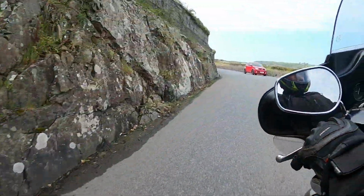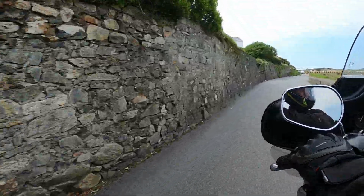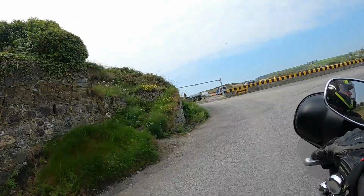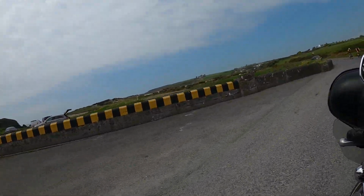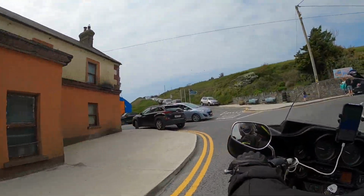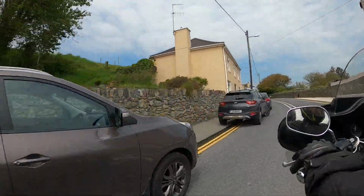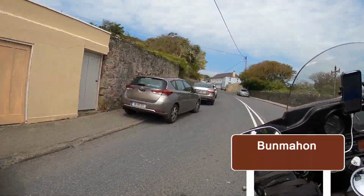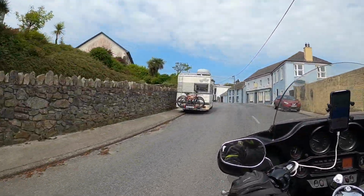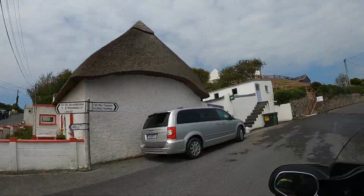As I said earlier, we're now coming into Bunmahon, and Bunmahon itself, Bun in Irish stands for the bottom of, and so this is the bottom of the River Mahon, and that'll be our last stop on the day, the Mahon Falls, which is the beginning of the River Mahon, obviously enough. And we're just coming through Bunmahon now, and there's a surf school there for the summer if you ever wanted to head down there, do a bit of surfing.